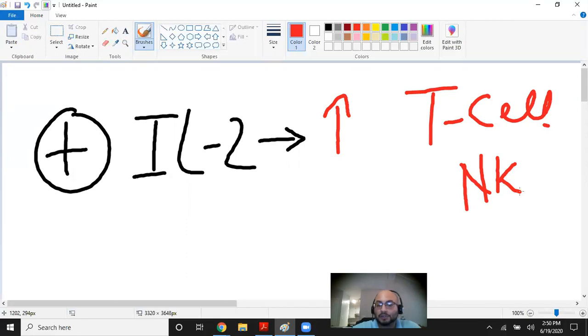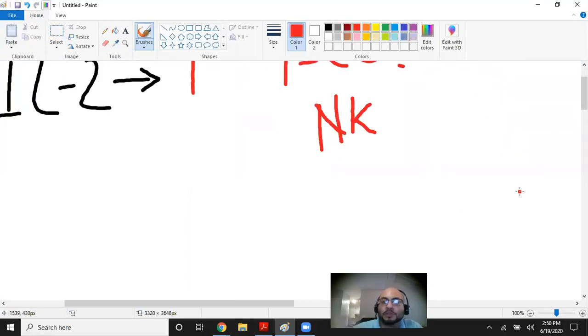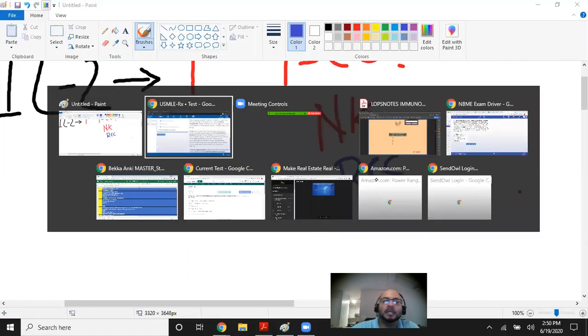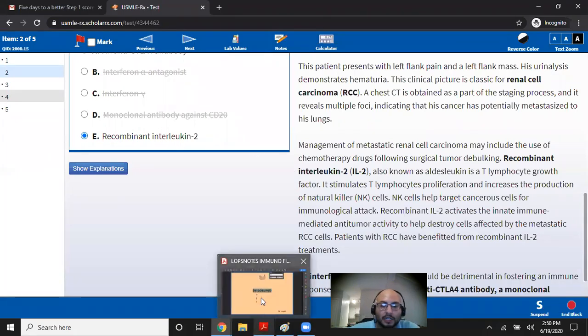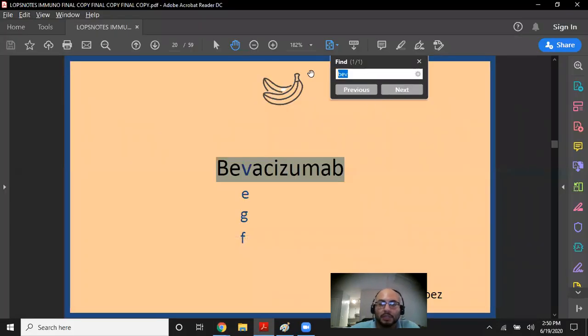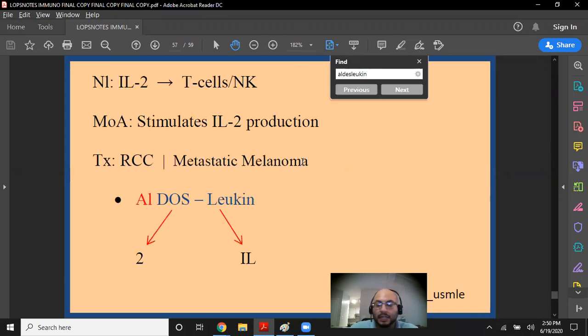Interesting. And then these natural killer cells, I'm sure you remember, are known for attacking tumors, malignant tumors, such as maybe renal cell carcinoma, amongst other things. Okay, maybe breast cancers, liver disease, etc. All right, great. So recombinant IL-2. So if I just take a look over here and I put aldesleukin, I will see here in my LopsNotes that it's actually jotted down here.